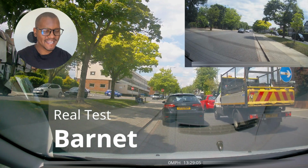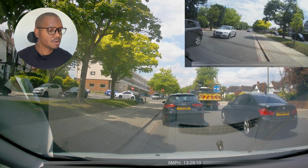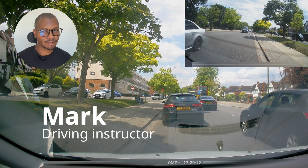Hey guys, we are in Barnet today. Makes a bit of a change from the usual Hendon or Mill Hill. We're actually on my little brother's real test.